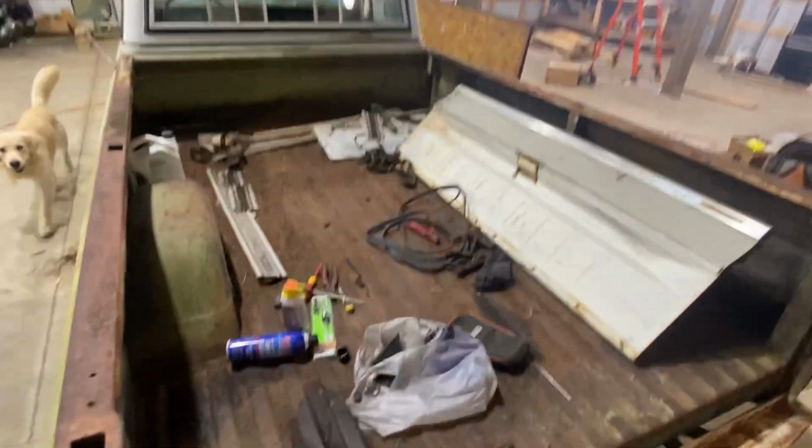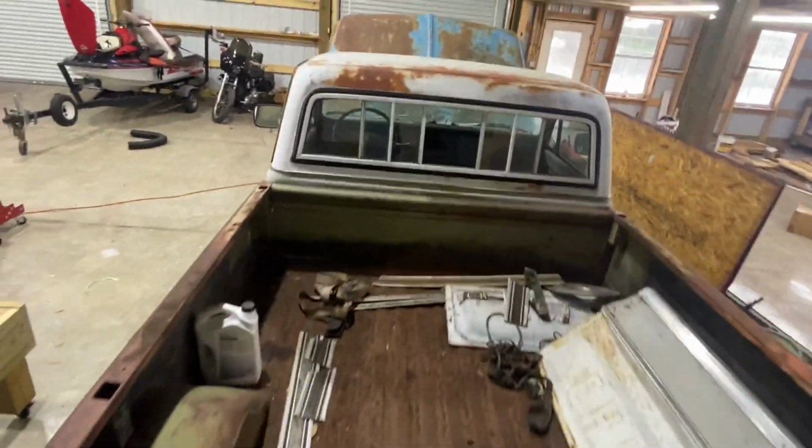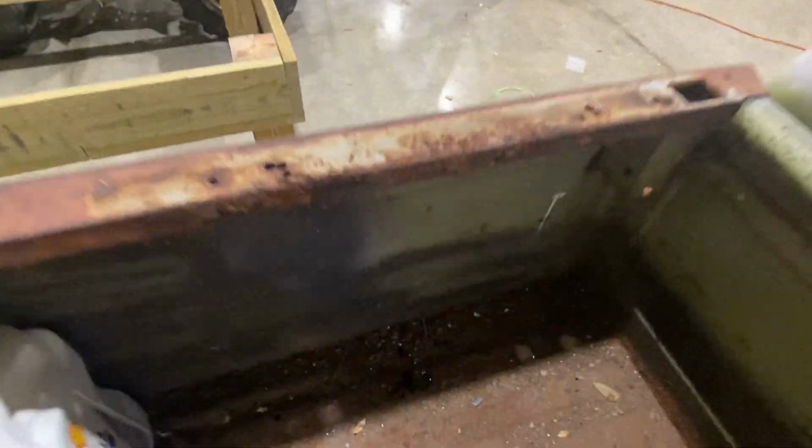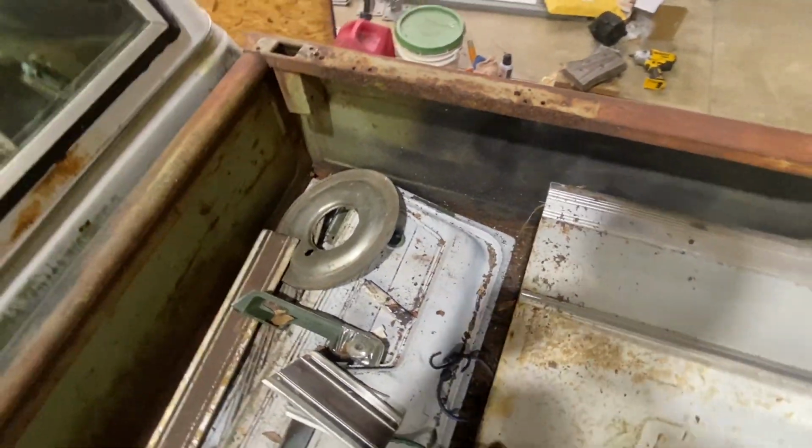The bed is pretty much solid. It's got a little bit of surface rust on it, but the only places where it does have anything through, it's got a couple of small holes here. We'll go ahead and get this patched up. Shouldn't be too big of a deal. And it's got the same on this side under these door panels.